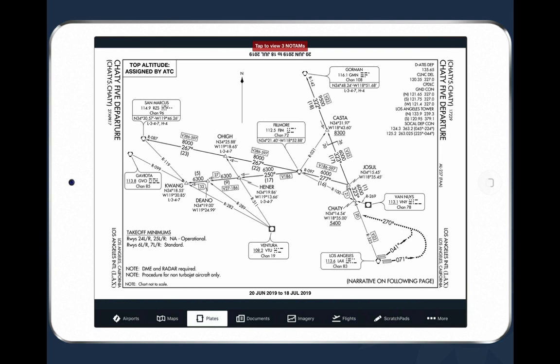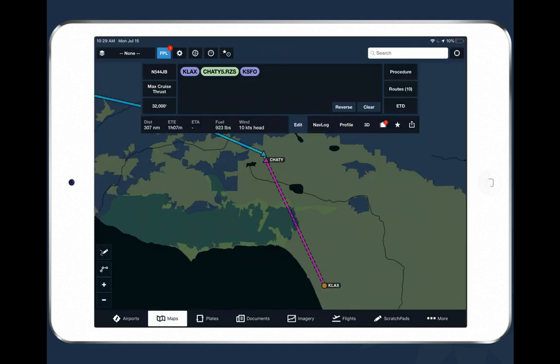We've changed the way that we visualize this procedure on the map view. So if you were to add this procedure to your flight plan on the map, you would see something that looks like this. We can see the first published fix, Chatty, for this departure, and then I have a dotted line on my first leg. That is just an indication that this is going to be a vectored procedure and you should expect vectors to get to the first fix.